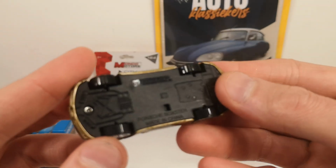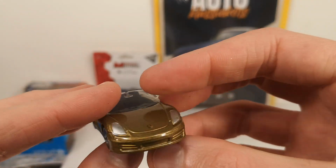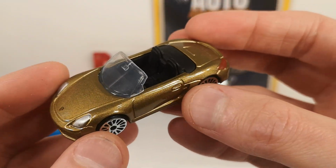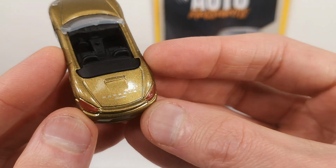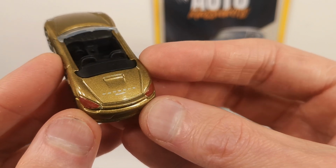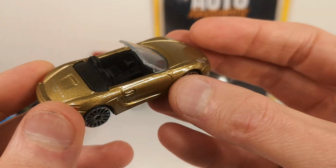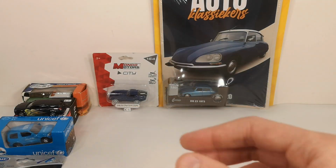This one has a reverse base. Wheels are too big and yeah, pretty ugly. Nice Porsche emblem. Seems to be about the right size. And again, the car make and model printed on the boot or trunk there, nice and fine. Yeah, interior leaves a lot to be desired too, definitely for a convertible.